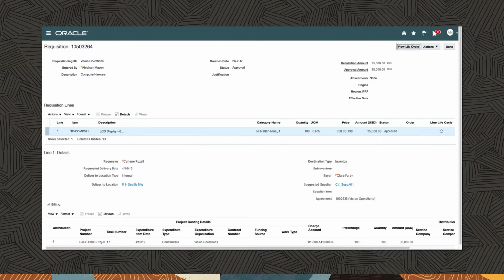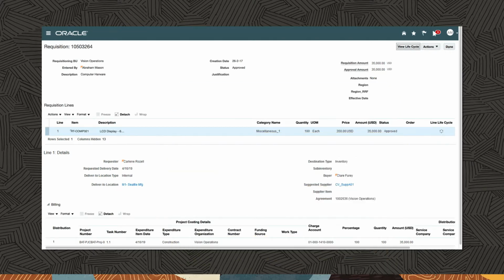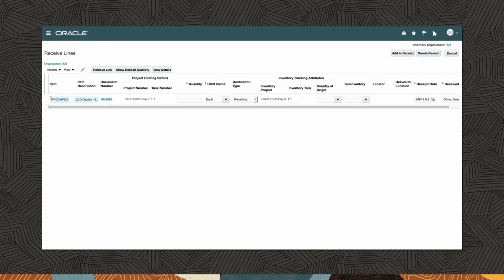A project-specific purchase requisition to buy components is created. The requisition creates a project commitment that is carried forward to the purchase order. The commitment is relieved and replaced by the actual costs of the purchase order once receipt and put away occurs. Project attributes entered on the requisition are carried forward through the entire procure-to-pay lifecycle.